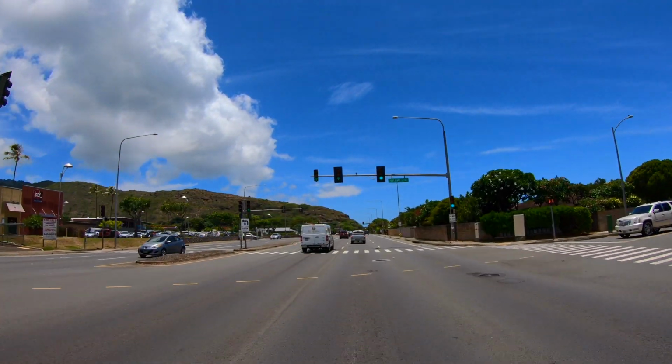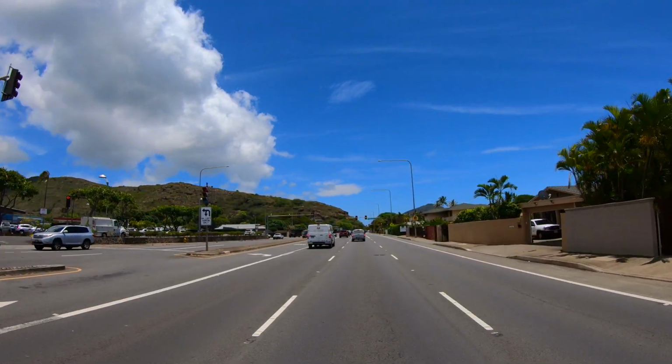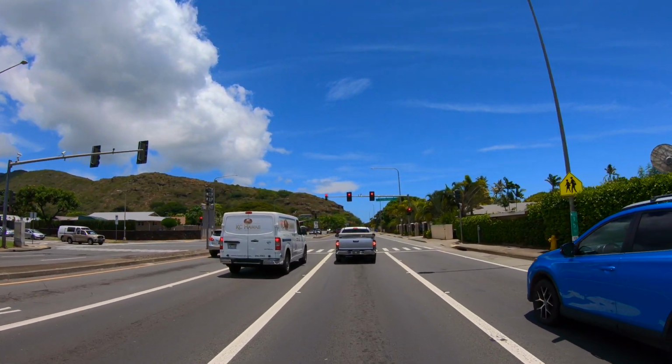Coming up here on the left side is Niu Valley Center. If you need to go there, you want to make a left turn at this next stoplight here, which is Halemau Street. You would make a left turn in there and then turn left into the parking lot.